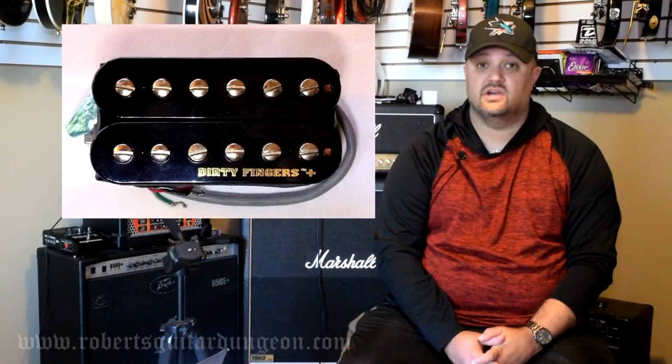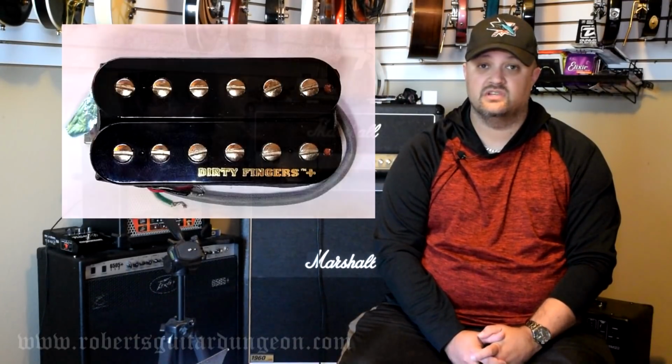From the 57 Classics to the Burst Buckler series to the Super Ceramics, they have a pretty stout list of solid pickups that work very well in just about any guitar out there. The 496R and 500T Super Ceramic humbucker set that comes stock in most Flying V's and Explorers are among some of my favorite guitar pickups on the market today. I also very much would like to try one of the Dirty Fingers Plus pickups that came out for the first time in the Government Series guitars that were released in 2012, I believe.